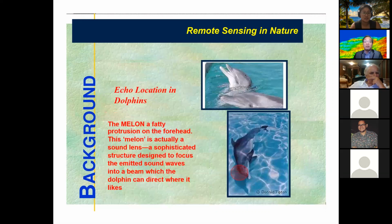Okay. Similarly, dolphins have an organ called the melon, which sends out high frequency chirps that enable dolphins to actually prey, even if the prey is actually underneath a huge thickness of sand. Okay. It can actually sense the fish and prey on the fish, even if it's invisible from the sight of the dolphins. Okay.